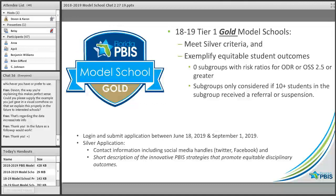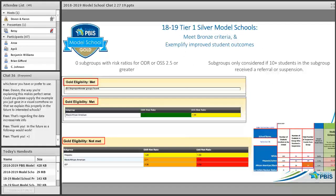So you log in and submit your application and your description is just describing what you're doing to promote equitable disciplinary outcomes. So again, none of these responses are scored, but they are your opportunity to brag about what you guys are doing at the school level. And we really want to hear about the creative strategies you're using and what's going on at that school level that's helping to contribute to your positive outcomes.